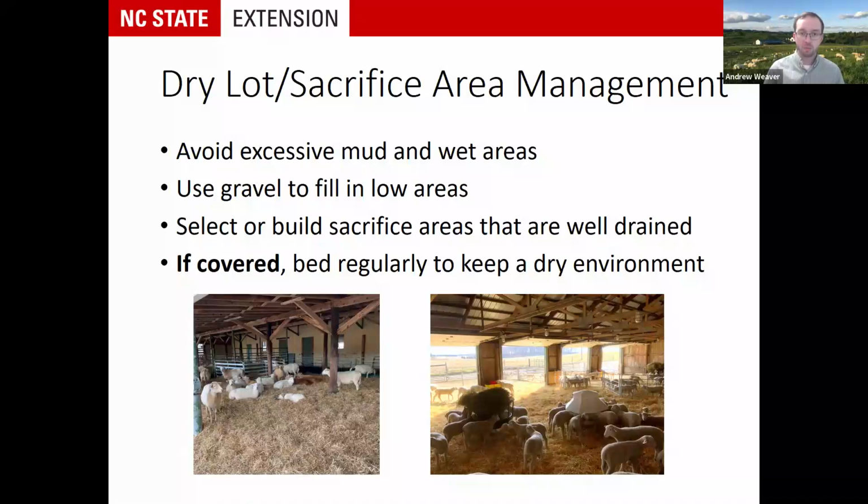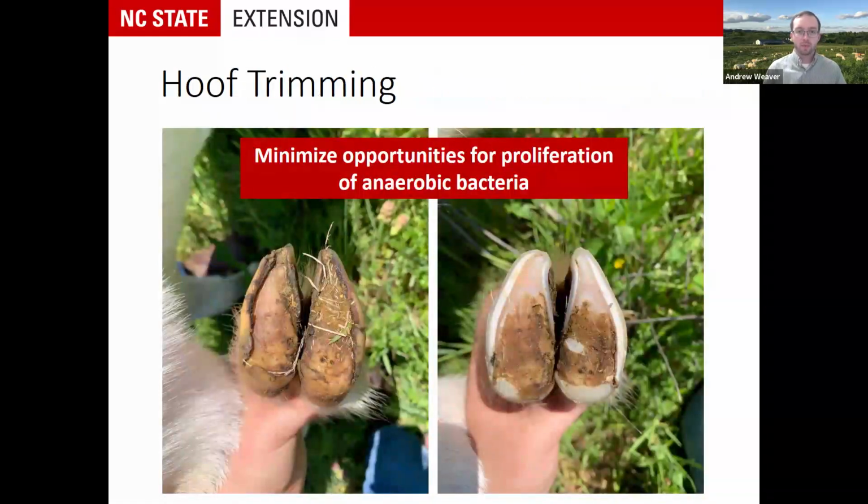If you're using a covered area, maybe a lean-to or something like that, we can bed that area regularly to help keep that environment dry. Use some straw, corn stalks if you have those. And that's going to absorb some of that moisture. Fresh, frequent bedding is going to keep that bedding very dry, clean, and minimize the development of foot issues. So hoof trimming is a big part of this, and making sure those hooves stay trimmed, and minimize the opportunity for these anaerobic bacteria to proliferate.